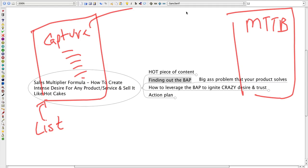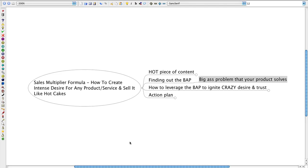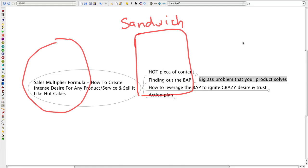Instead of sending traffic directly there, we're going to create a piece of content that we take all our people to. At the end of this piece of content, we recommend my top tier business, and people go to the sales letter and buy. I'll get into the rest a little bit later. This piece of content in the middle that we're going to create, you can call it a sandwich page, because it's sandwiched between your capture page and the sales letter of whatever product you're selling.